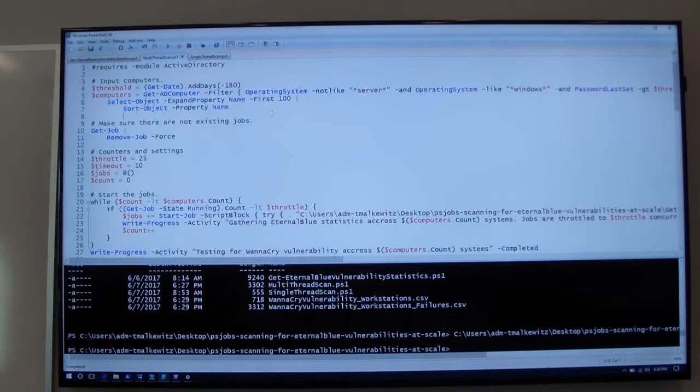What was that registry key for disabling the protocol? Because that's like your bare minimum, right? If you do that, even if you don't have the patch. I don't know, that's what I'm saying. Right? That's what I'm saying.